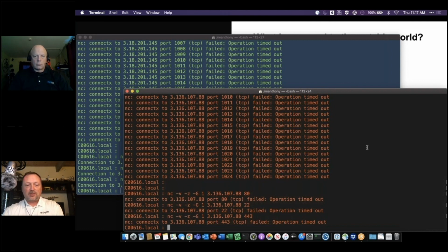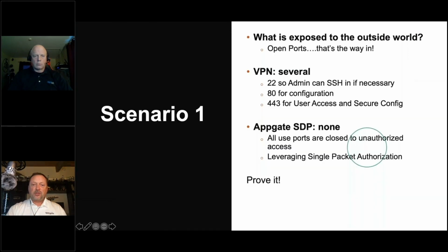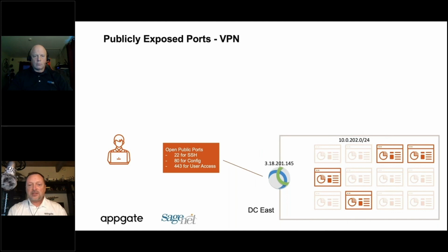So again, I think that's the very first thing that I wanted to prove to you guys. I showed you on the VPN side, I've gone in and done a port scan on 3.18.201.145. I found 3 open ports. Those open ports are compromisable: 22, 80, and 443. Now that I know that there are open ports, I have a way of determining what operating system is running behind them, what services are listening, and if I'm a real hacker, I'm figuring out exactly how to compromise those ports.